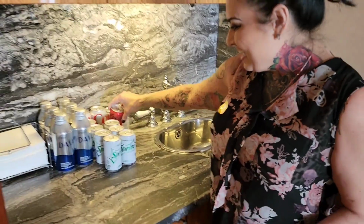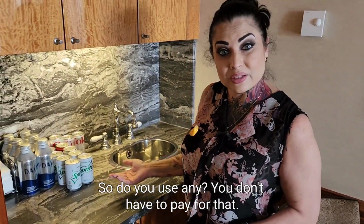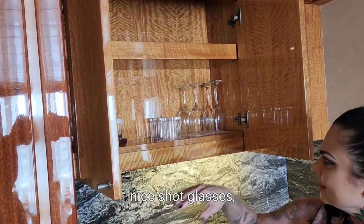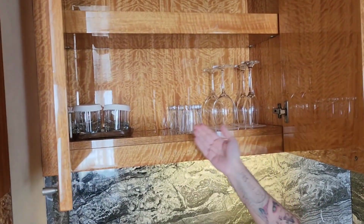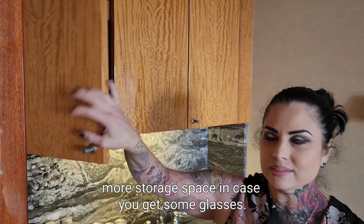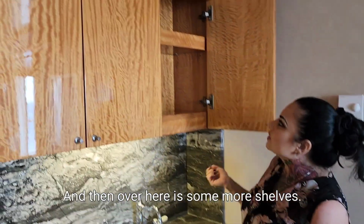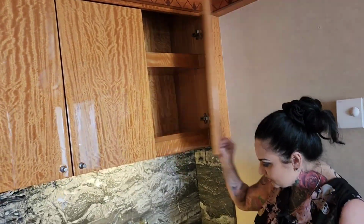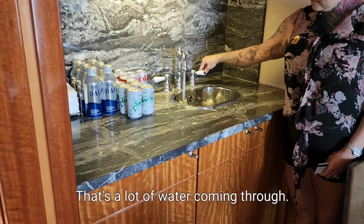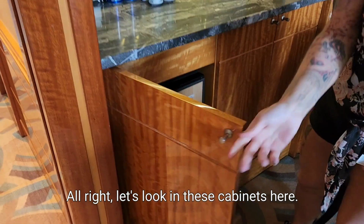Oh! But as a concierge, all of these products are complimentary, so if you use any, you don't have to pay for them. So let's look at inside these little cabinets. Nice. Shot glasses. Wine glasses, drink glasses, more storage space in case you get some glasses maybe at the gift shop. You can add that in there. And then over here is some more shelves. You have very fancy. Dang. That's a lot of water coming through, so that's a good thing. All right, let's look at these cabinets here.